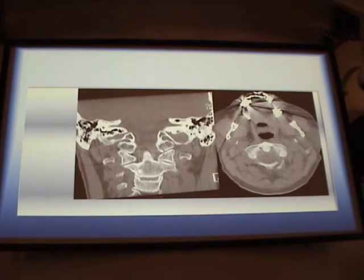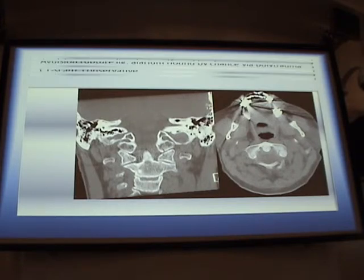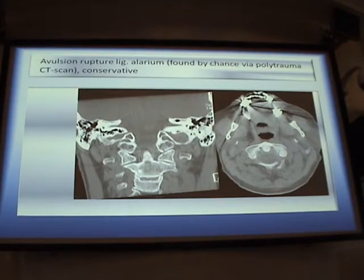This is a lesion which you see by chance. Maybe you don't see it, but here, this is a fracture of the condyle. This is the same as the ligamentum alare rupture. This is not a severe lesion, but you see it only by CT scan, not by conventional imaging. This is not an unstable lesion, and you can treat it easily conservatively. But remember, when you do a CT scan for chronic trauma, you have to look very carefully in the upper cervical spine.